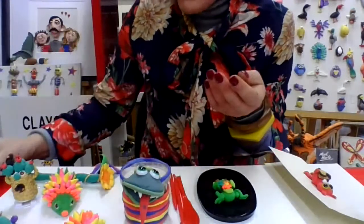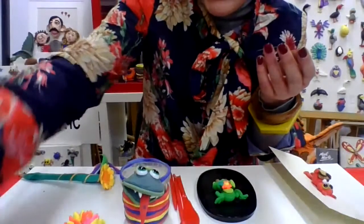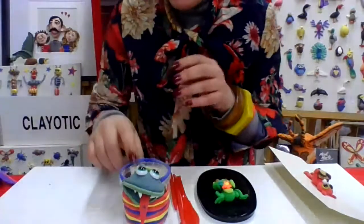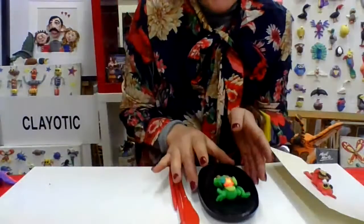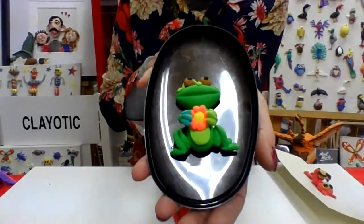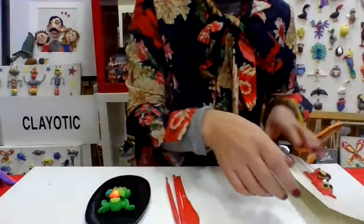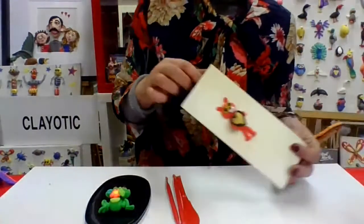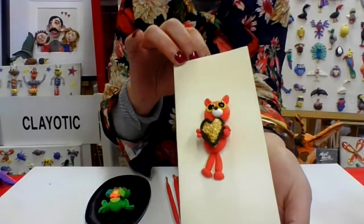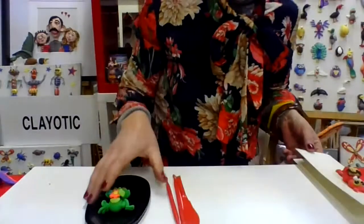I'm just going to set them aside because we don't want to be distracted. And today we're going to make, drum roll please, a little frog magnet. That's one of our activities. So frog magnet number one. And on account of Valentine's coming up, we're going to do a little love heart bear, so a version of those two. Now, I'm just going to leave that there.